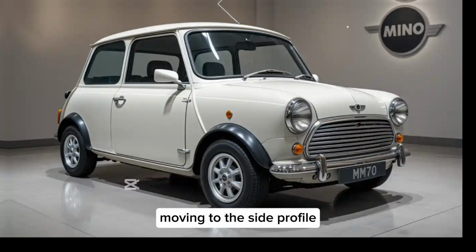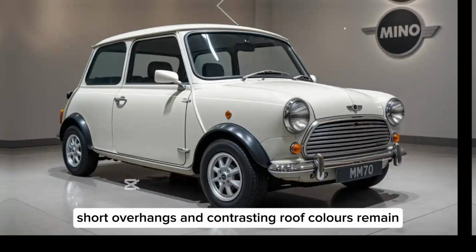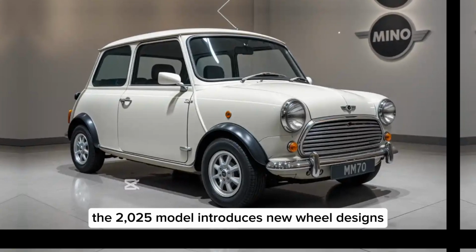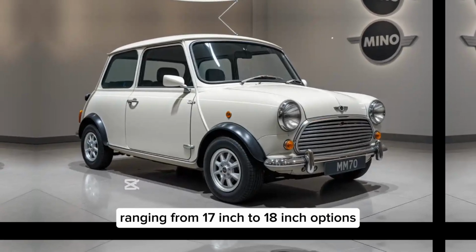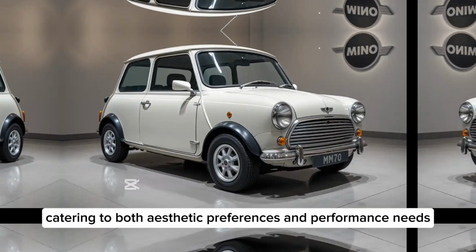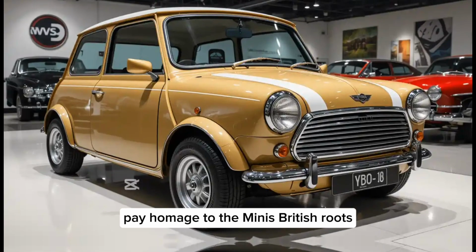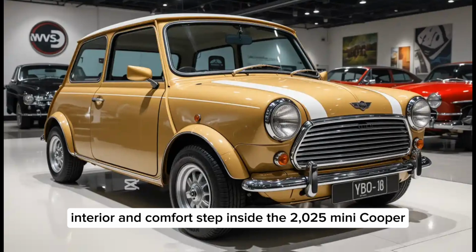Moving to the side profile, the short overhangs and contrasting roof colors remain, allowing for a high degree of personalization. The 2025 model introduces new wheel designs, ranging from 17-inch to 18-inch options, catering to both aesthetic preferences and performance needs. At the rear, the Union Jack-inspired taillights pay homage to the Mini's British roots, adding a touch of nostalgia to its modern design.